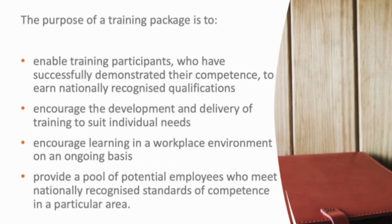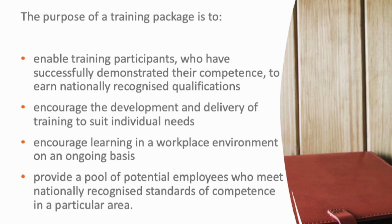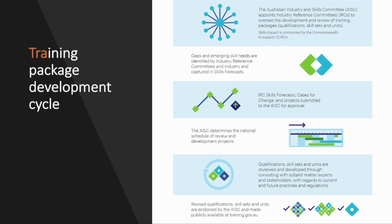The purpose of a training package is to enable training participants who have successfully demonstrated their competence to earn nationally recognised qualifications. They encourage the development and delivery of training to suit individual needs, as well as learning in a workplace environment on an ongoing basis. The final purpose is to provide a pool of potential employees who meet nationally recognised standards of competence in any particular field.